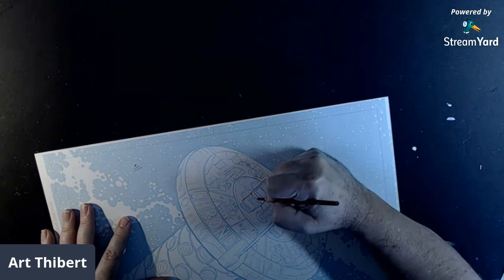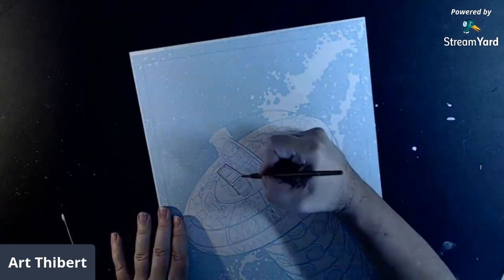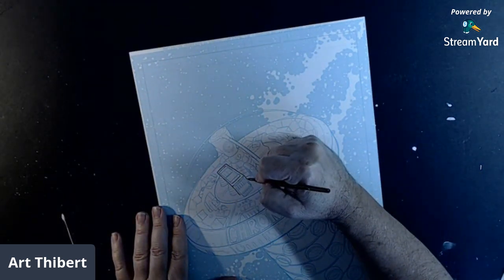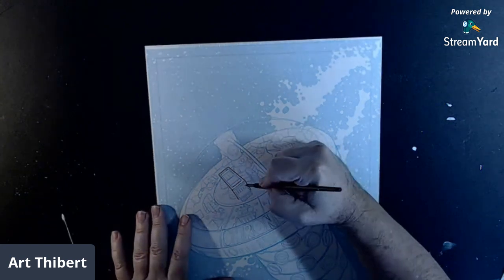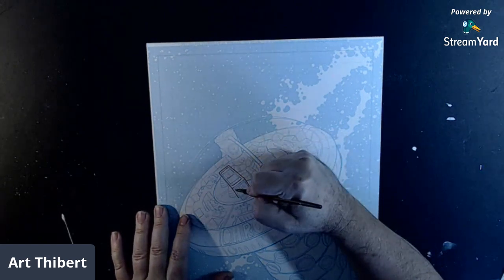This paper is 20 years old. Actually, it's 25 years old. So I don't know if it's any good or not. I ran out of DC board. Now I have a little bit more. And I am so thankful for the board I have. There's a lot of detail here.